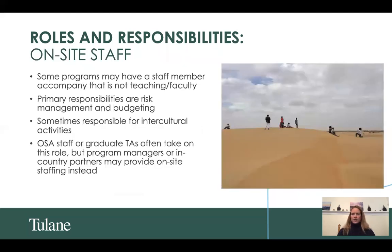On-site staff. With on-site, you may contract staff that are in country. You may decide to bring a staff member from Tulane with you, and your managing office will help you decide what makes the most sense for your program. If you are working with the Office of Study Abroad, a staff member usually accompanies the programs and also does intercultural activities in the on-site orientations and on different site visits. And they also are the primary point of responsibility for helping you manage your budgets while you're abroad.